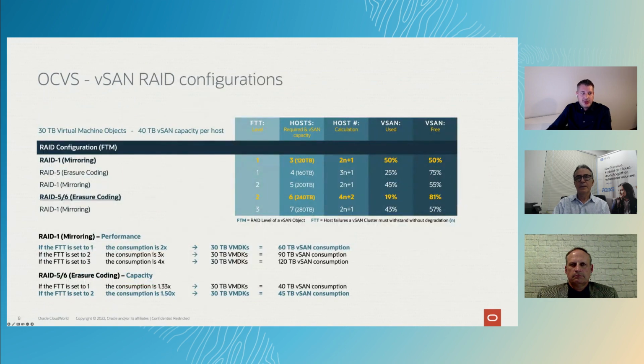The next case is to give you a bit more feeling about what fault tolerance methods and failures to tolerate really mean. We are going to show you how the selection of the fault tolerance method and the failures to tolerate level will influence the amount of storage that you need in a vSAN cluster. So with this example, we are taking virtual machine objects with 30 terabyte into account. And in our example, our vSAN host has a capacity of 40 terabyte.